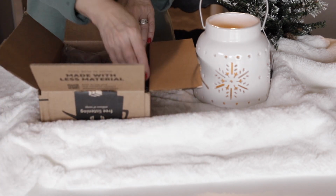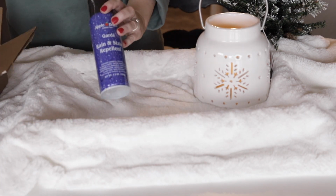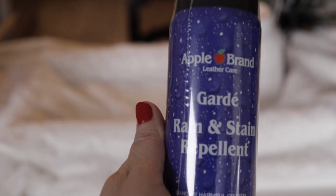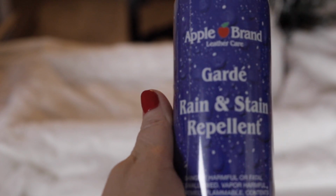I ordered this on recommendation from Shay Whitney, just a stain and rain repellent for our winter boots and shoes.